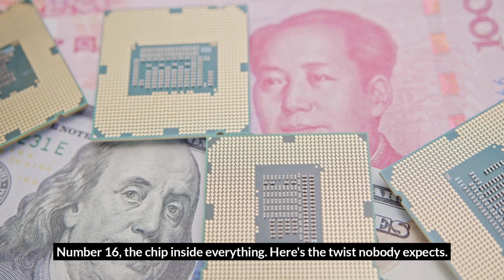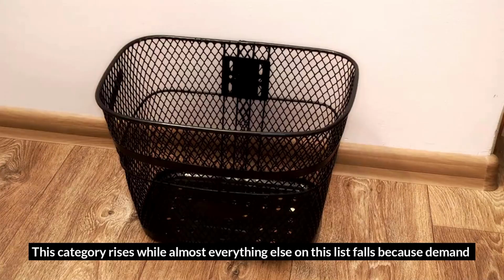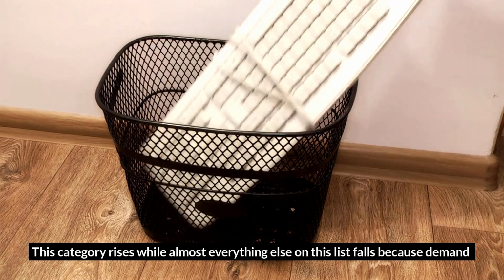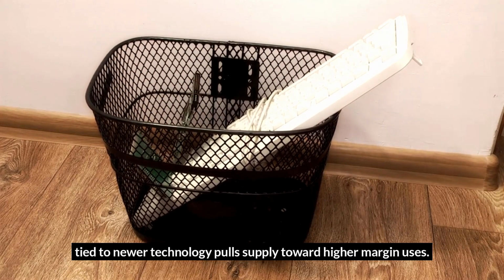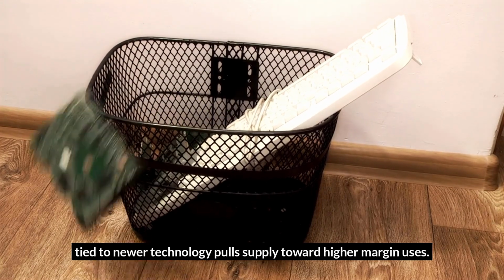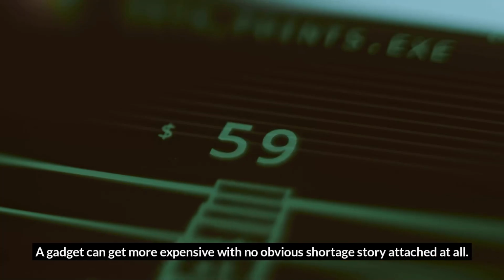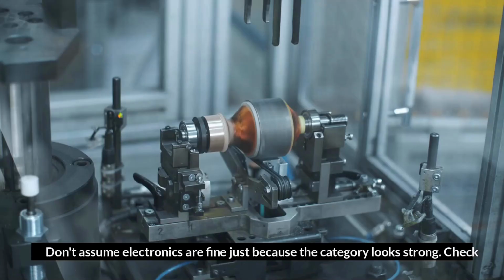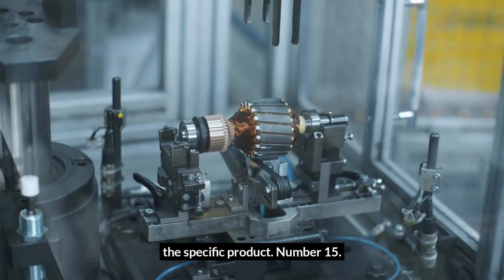Number 16. The chip inside everything. Here's the twist nobody expects. This category rises while almost everything else on this list falls because demand tied to newer technology pulls supply toward higher margin uses. A gadget can get more expensive with no obvious shortage story attached at all. Don't assume electronics are fine just because the category looks strong. Check the specific product.